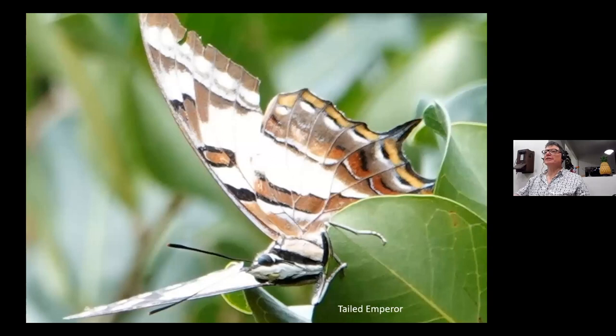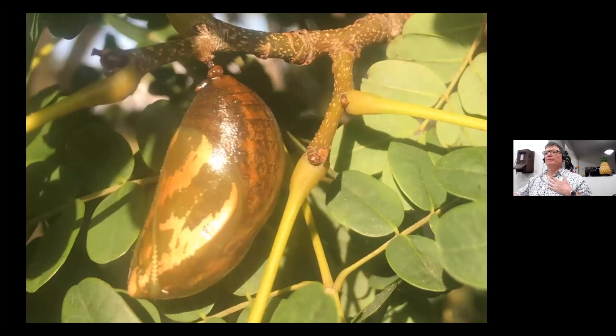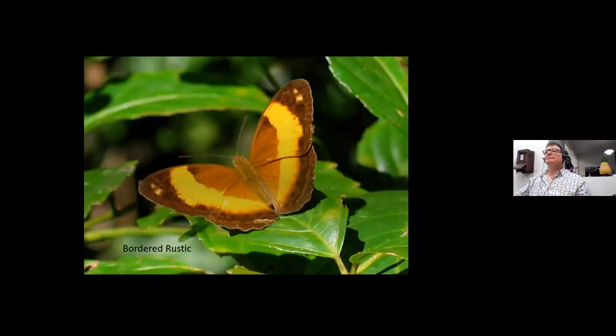This is the tailed emperor, which I mentioned before, likes to eat decomposing rotting fruit and also mammal feces. Very beautiful, but slightly gross in its habits. This is its rather charming caterpillar, which I always think looks a bit like a triceratops crossed with a caterpillar. And this is its pupa, which I took a photo of just last weekend here in Salisbury. Bordered rustic, more of a northern species, but they have been around Salisbury the last few summers.